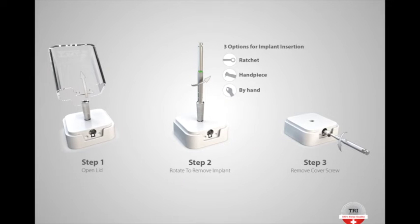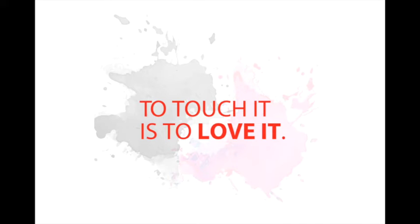So this is actually how it works. It's very easy. You open the cap, you insert the instrument, you remove the implant, and you remove the cover screw from the side. And I'm sure that all the doctors who will touch it will really love it every day whenever they place a Tree implant in their patients.